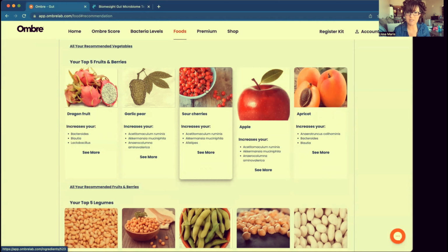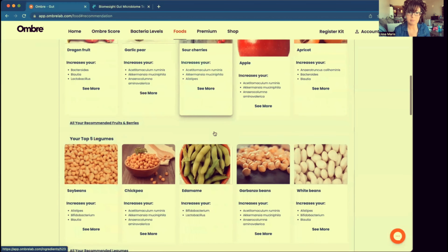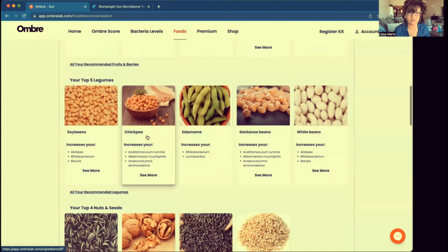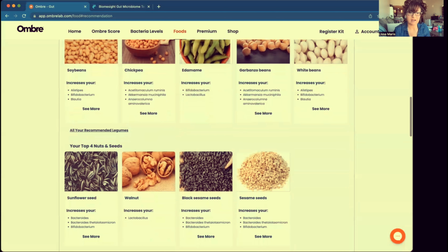Sour cherries I haven't been able to find, but I've been starting to try to eat more apples and apricots. Apricots are really good as well. I've also had pear on this list. It's not on this one, but pear is another good one. I don't do any of these except chickpeas and garbanzo beans, which are the same thing. But yeah, the chickpeas, we do soak those and sprout them.